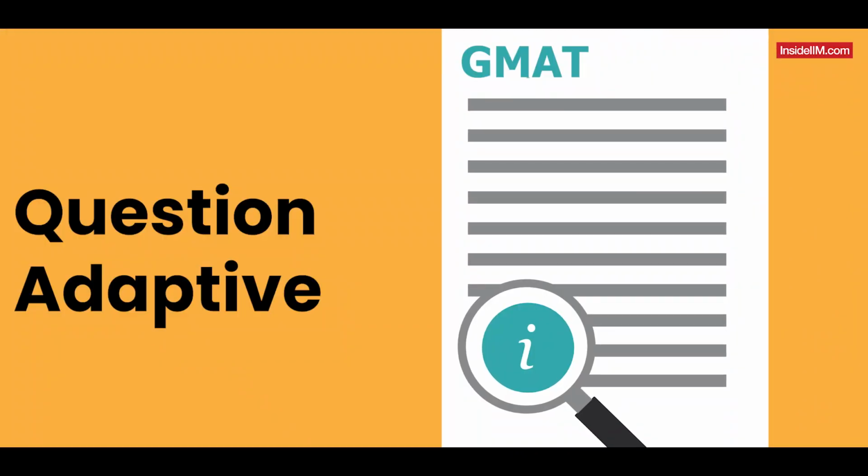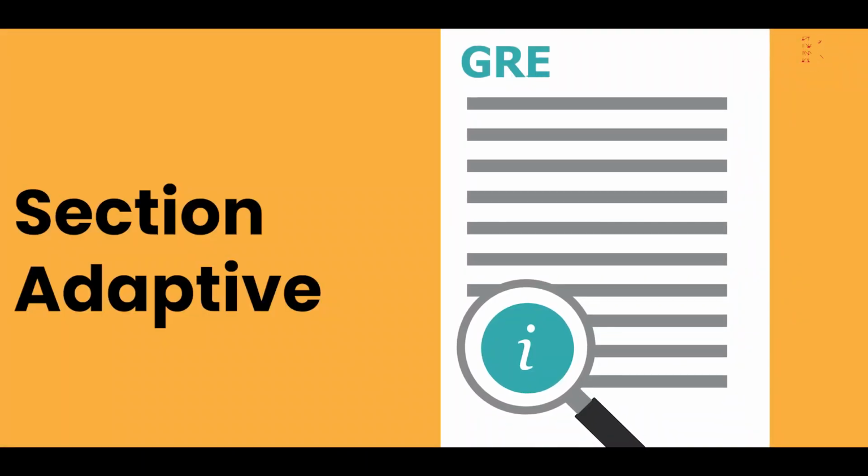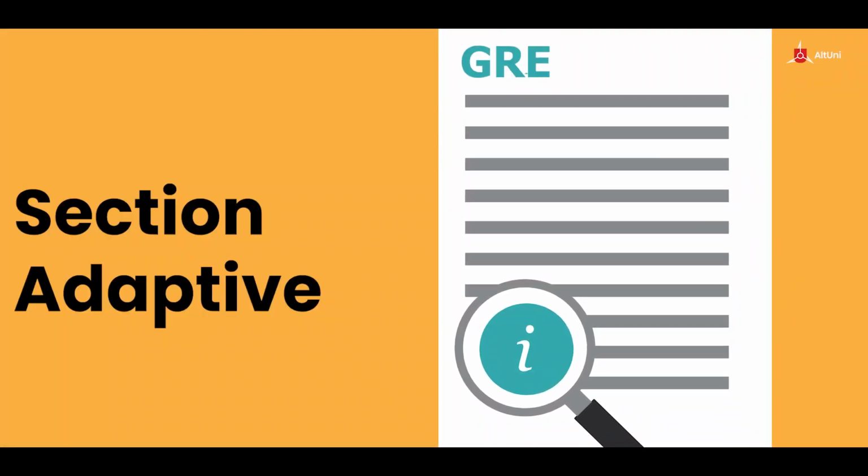Next, the GMAT is a question adaptive exam. This means the questions in each section keep changing based on your performance in the previous questions. On the contrary, the GRE is a section adaptive exam, which means that every section will adapt to your performance in the previous section. Now let's discuss a little bit about these sections in general.